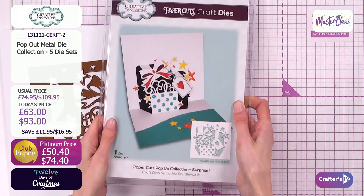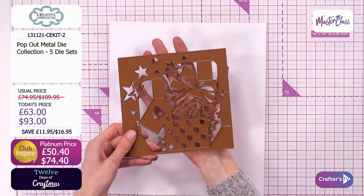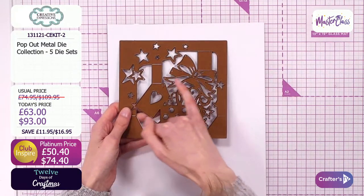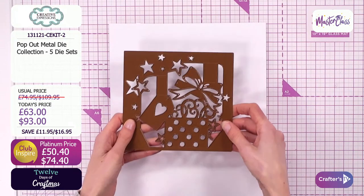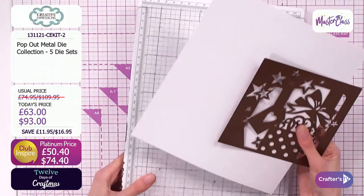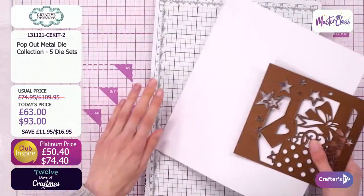So the surprise die, if we have a little look at it, it does look perhaps a little bit peculiar. We've got the design, and then we've got these strips, but these are going to fold back to create our pop-out element. Now, the way I find easiest to work with these is to start with a larger piece of cardstock and then cut it down after we've die cut.